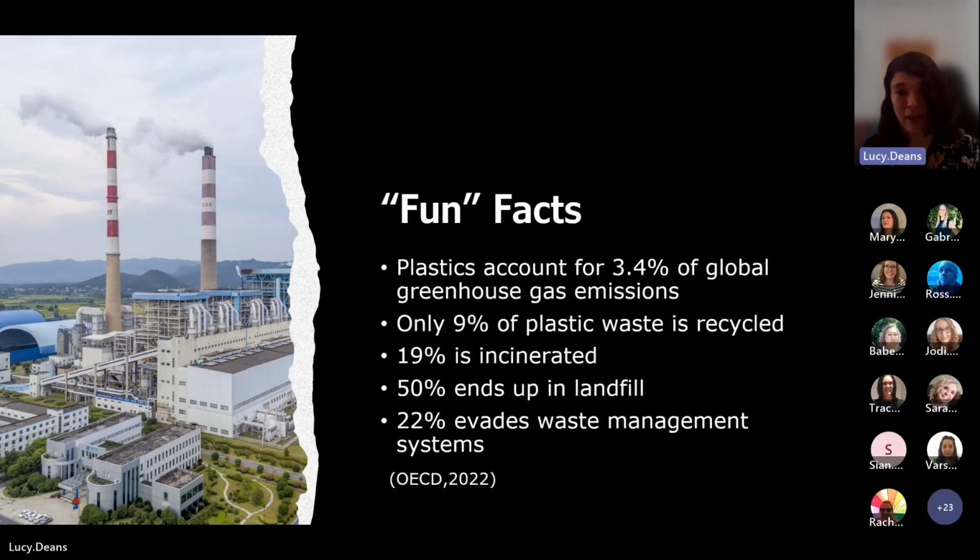Only 9% of plastic waste is recycled. 15% globally is collected for recycling. However, 40% of that is lost along the way during the process. So technically only 9% of it is recycled. 19% is incinerated, 50% ends up in landfill, and 22% of it evades waste management systems altogether.